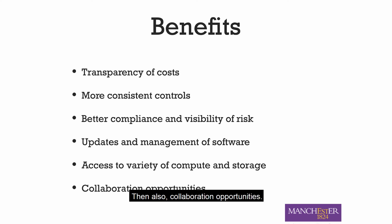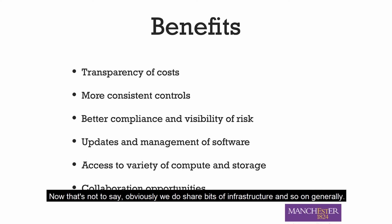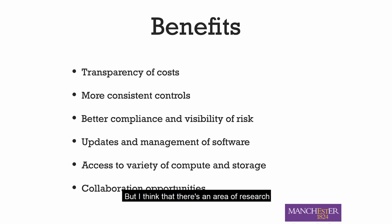And then also collaboration opportunities. Yes, this is restricted data, and yes, we need to control who has access to it. But at the moment, with our data safe haven, if we're doing some work with Swanton, we can't expose our solution very easily to them. Whereas if it's in the cloud, potentially, so long as we set out what the rules of that are, we could make it available more easily. That's not to say we don't share bits of infrastructure generally, but it's an area that researchers have mentioned they would want to explore, and it's maybe a way of depoliticising where some of the data or work sits as well.